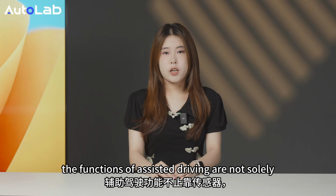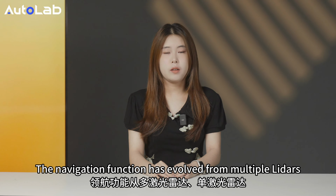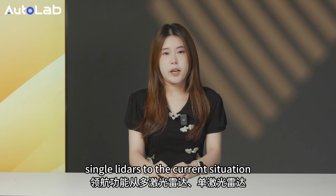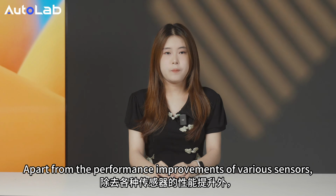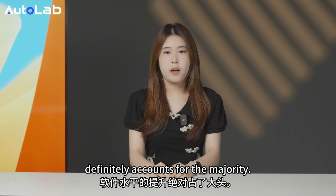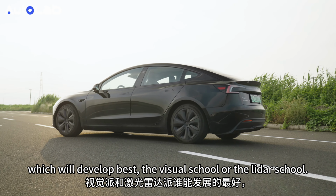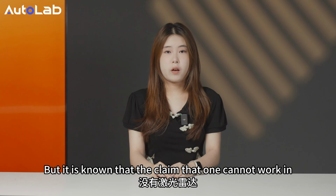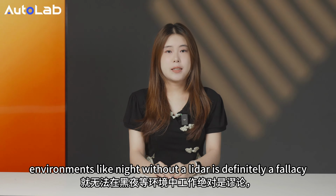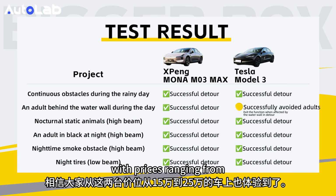And in conclusion, the functions of assistant driving are not solely dependent on sensors. Software is equally important, and the navigation function has evolved from multiple LiDARs to a single LiDAR to the current situation where it can be achieved without LiDAR. Apart from the performance improvements of various sensors, the improvement of software proficiency definitely accounts for the majority. With the advancement of technology, it is currently unknown which will develop best, the vision route or the LiDAR route. But it is known that the claim that one cannot work in environments like night without a LiDAR is definitely a fallacy.